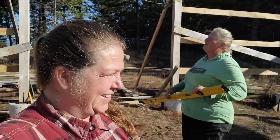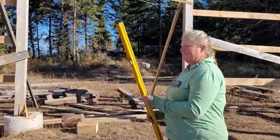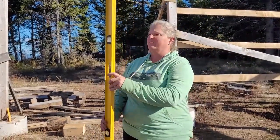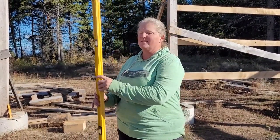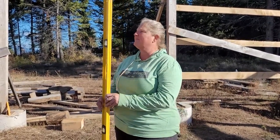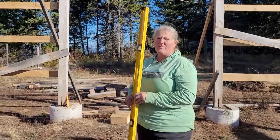Can I just throw this up there? Your granny throw. Of course, if I threw it, we'd probably break it, and then it wouldn't actually give us level anymore. And you guys would give us a really hard time. By you guys, we mean that one guy.